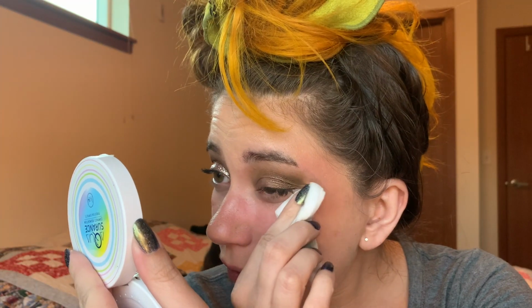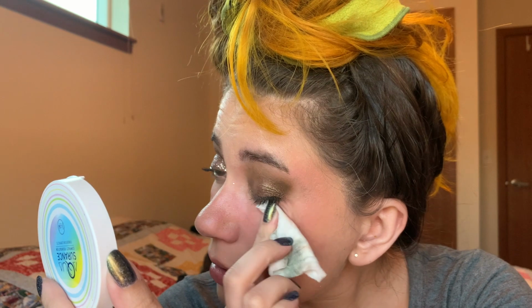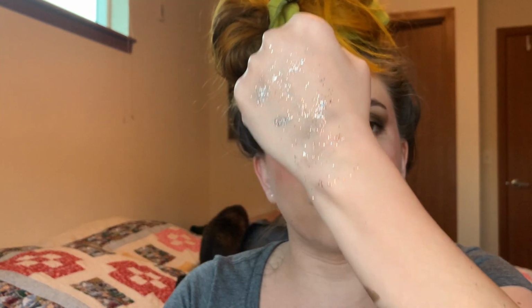There was some fallout from the matte shades and the glitter shades for sure. And then I just kind of continued to wipe glitter all over my face without a care in the world. It's the end of my day, folks. I want to say it's the end of my week, but it's Tuesday. You can see that while all of that didn't really budge for scrubbing, it comes off pretty easy with micellar water. So that is kind of nice, that it's that easy to remove at the end of the day.